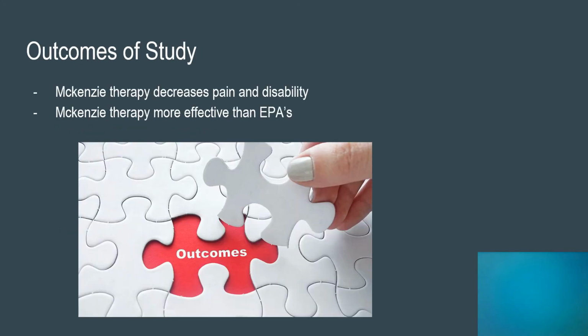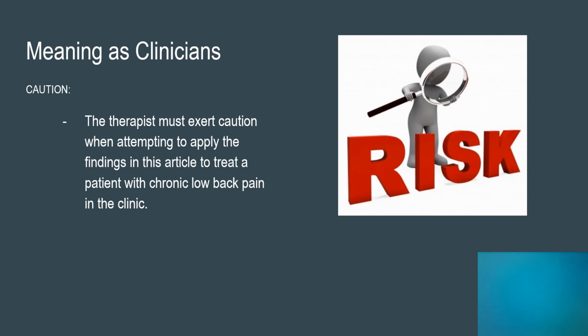Going into the outcomes of the study, the claim of the study says there is a significance in the McKenzie method in decreasing pain and decreasing disability. They also claim that the McKenzie method is more effective than the electrophysical agent treatment method. So what does this mean as clinicians? Due to a high dropout rate over 25%, non-generalized data, and decreased reliability in treatment performance, the study shows that we need to take caution when attempting to apply the findings in this article.